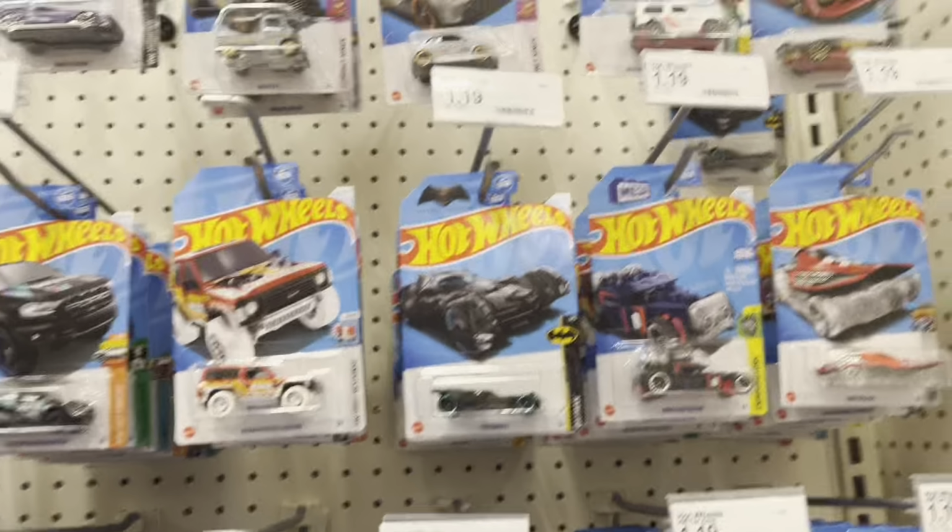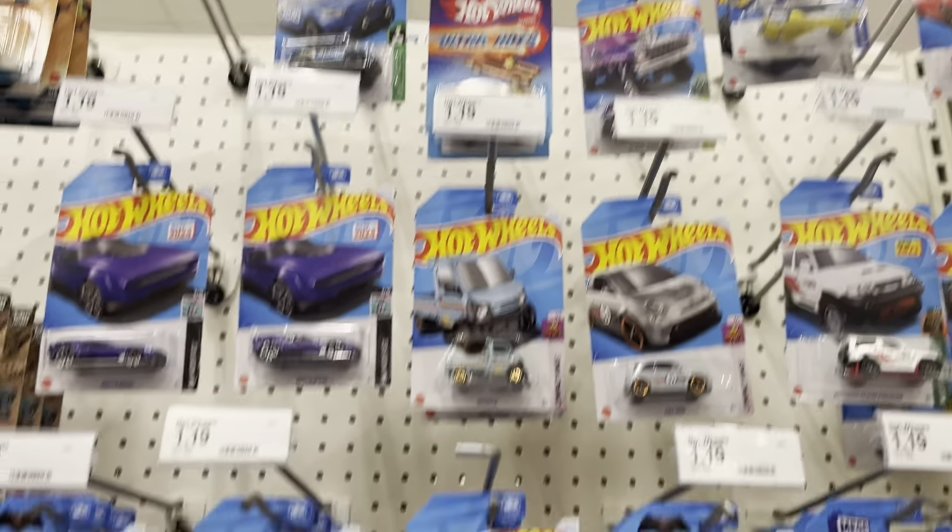Hey guys, it's 8 a.m. I'm walking into the Target. Let's see if we can find anything. Looks like they're stocking up right now. So we're just walking over. Literally, I think I'm the third person in the store. It looks to be the same old stuff. Nothing new, nothing been put out yet.